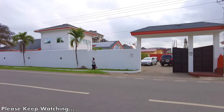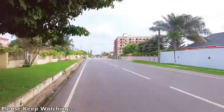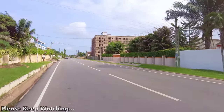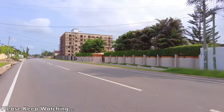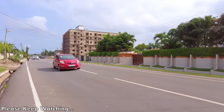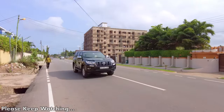You can go from the beginning or you can keep watching with us and see where we go and what we see. East Legon is one of the communities here in Accra, a very popular community. It's considered generally where the rich live. It's a very quiet, very windy, very peaceful, very calm community. I like the way it's very windy, so just being outside feels very comfortable.